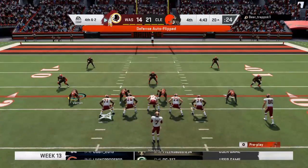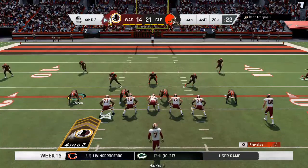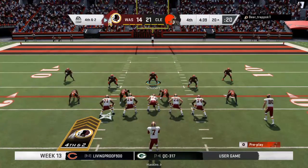One score down. Here we go. They're going to go for it here on 4th down. Just like that. Just like that.